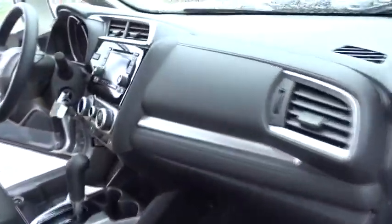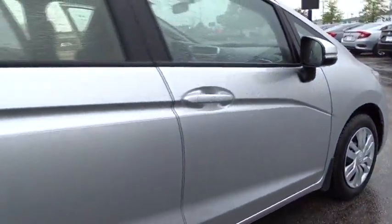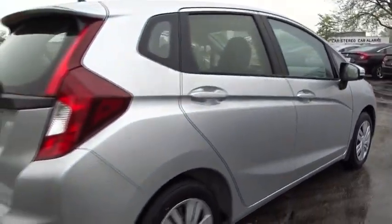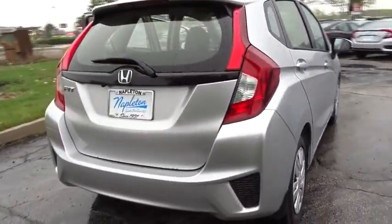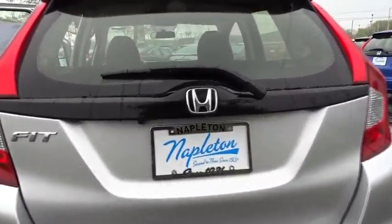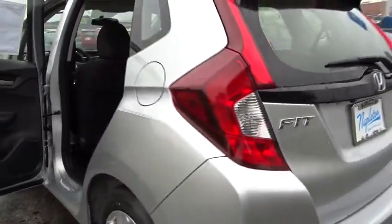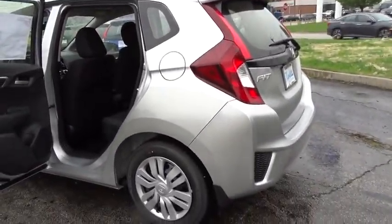Traction control, dual airbags, power steering, air conditioning front, AM/FM stereo with CD player, power windows, electronic stability control, rear window defroster, trip computer, security system, CD player, brake assist, tachometer, panic alarm, remote keyless entry, rear window wiper, cloth seat trim, tilt steering wheel, driver vanity mirror, front bucket seats.